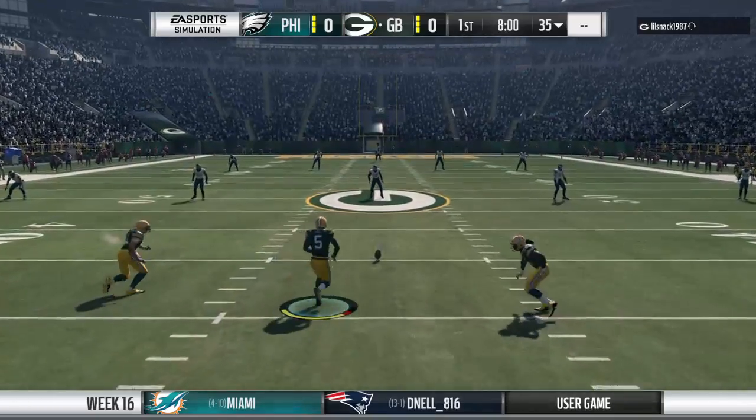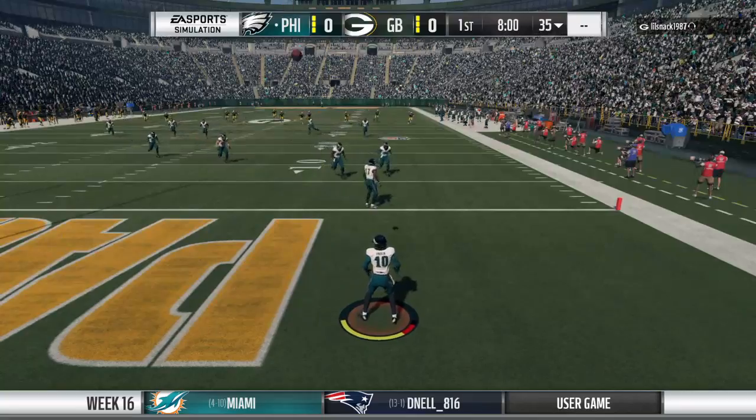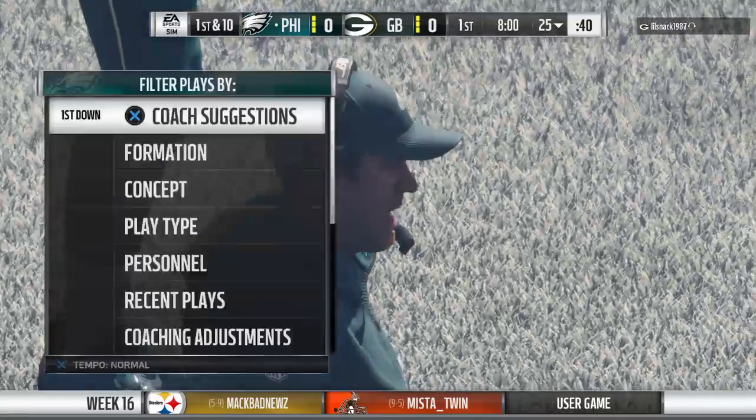The holiday season is upon us. We've got the gift of the NFL as we're underway here in Week 16. And that'll carry over the back line of the end zone for a touchback.